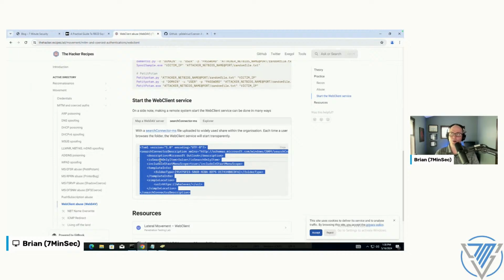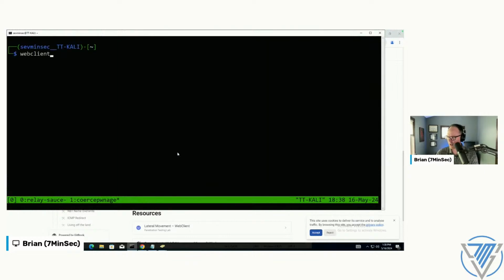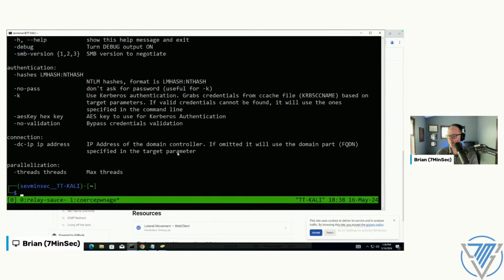I guess the only kind of annoying thing about that is that you wouldn't ever really know that it got turned on. You'd have to just probably keep sweeping the environment with web client. Is it web client service scanner? Yeah.